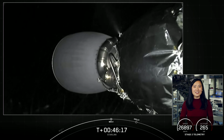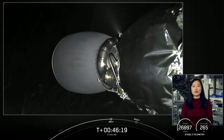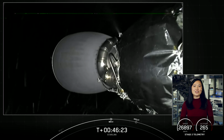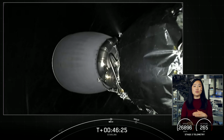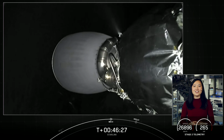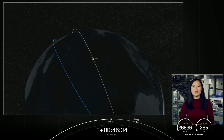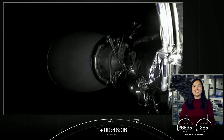We have another coast phase coming up here before we deploy our next batch of Starlink satellites into orbit. During this time, the spacecraft will start to spin along its central axis, giving the Starlink satellites the momentum they need to space themselves out over time after they deploy. We'll see you back here at around T plus 1 hour and 2 minutes.